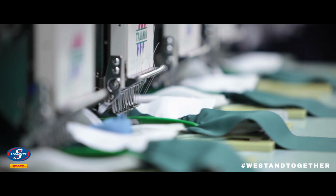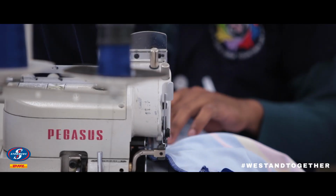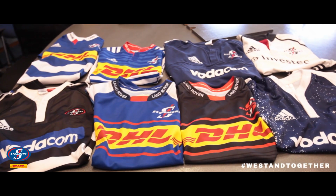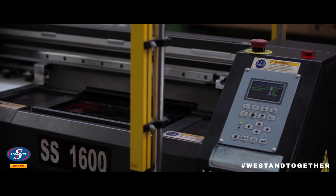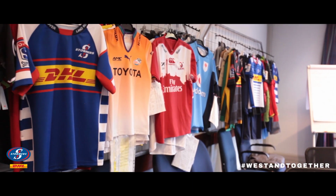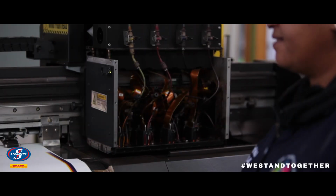So we're very proud of the fact that the jersey is locally manufactured. It's made by a factory in Cape Town. In fact, it's the same factory that's been making the Stormers jersey for the past 17 years, since the year 2000. The jersey contains the latest technology, fabrics and design elements, and in that way we can ensure that the quality and the innovative technology that would normally be found in our jersey is in no way sacrificed.